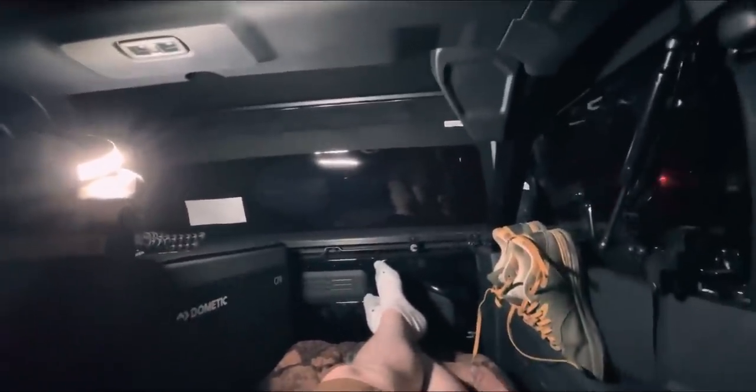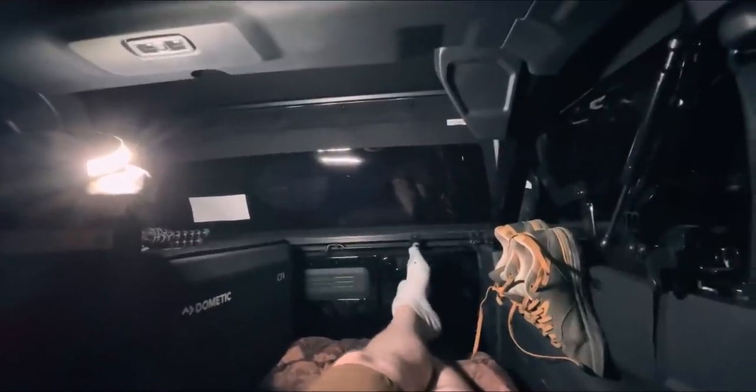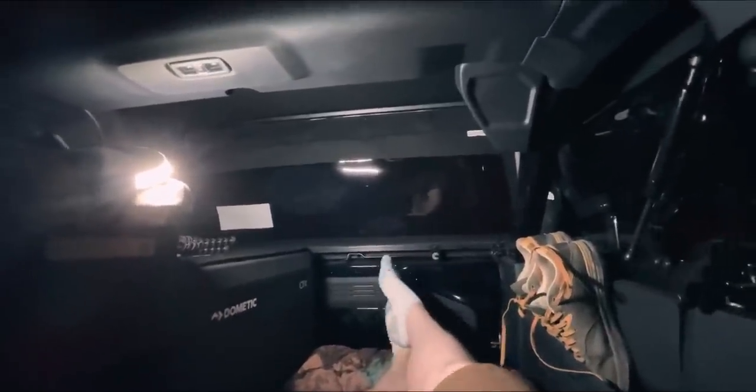Concerned about a little bit of wind noise with the soft top, but it's not crazy windy now. It was when we were driving in today. But yeah, look at that. That's just awesome. This is gonna be nice. Get a good night's rest.